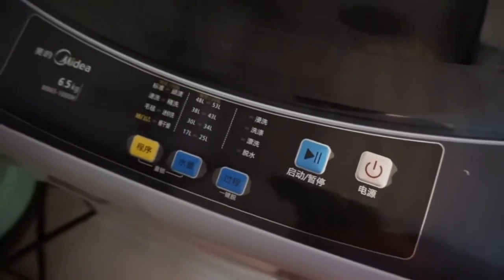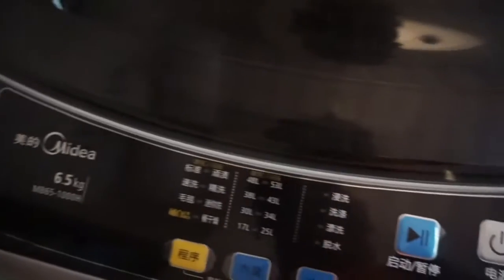Yeah. And also, there's a funny story about this washing machine. When I first got here, I had no clue how to use it. It was washing my clothes and it stopped. I had to call my coworkers to find out that I had to plug in this hose. There's a hose for drainage of the water. Once I put that hose in, it started back up.